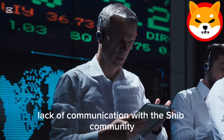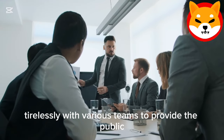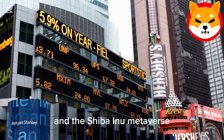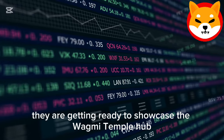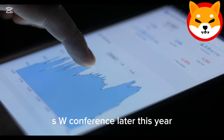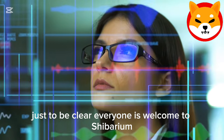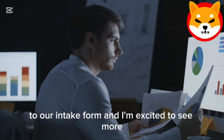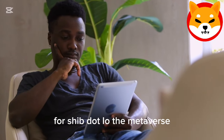Concerns were raised by the project team's recent lack of communication with the Shib community. "Under his leadership, I have been working tirelessly with various teams to provide the public with updates on the Shibarium beta and the Shiba Inu metaverse," Kusama said. According to him, they are getting ready to showcase the Wagmai Temple Hub at the SXSW conference later this year. "Just to be clear, everyone is welcome to Shibarium. I've already seen some amazing contributions to our intake form, and I'm excited to see more.